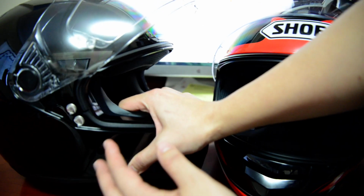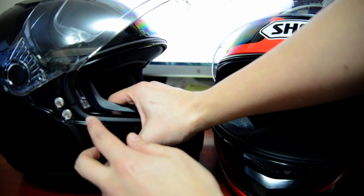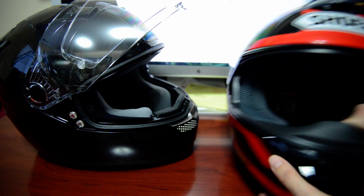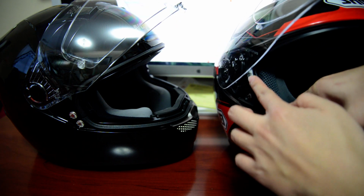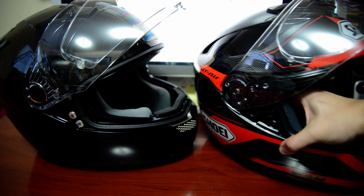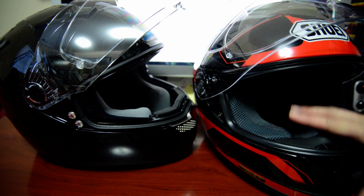This right here, if you look carefully, there's a gap right there with the sealing piece right here. But on the Shoei, there's no gap. It's all one solid piece that goes all the way in. And that's just an example of one little piece that is on the Shoei helmet.